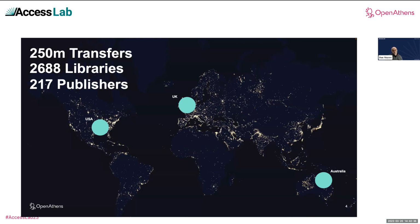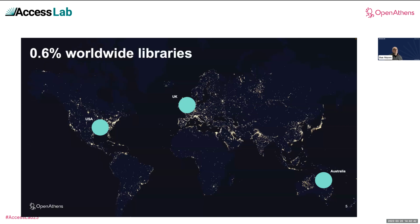But obviously, it's a big world, and there's a lot of places in the world that we aren't necessarily working with. In fact, we're currently working with just over 0.5% of the worldwide libraries. So there's a lot of people out there that we're not working with that we'd like to, because if we want to be removing barriers to knowledge, we want to do that for as many people as we can.